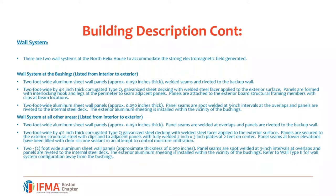But I did put the information up here because I thought it was important so you understood the means and the thought process that went into designing the wall system for this building. This is not your average building. This building was designed to have non-ferrous material to support its mission, which was low-frequency communications. So in order to produce the results of what this building's mission was, the wall system was very carefully designed to make sure that the equipment inside was able to do its job and really protect the East Coast of the United States.